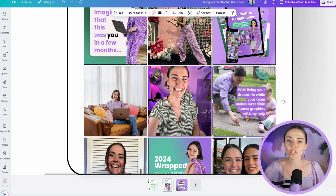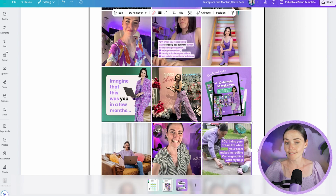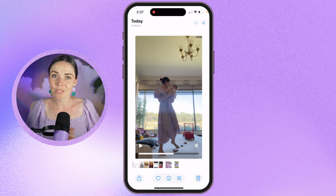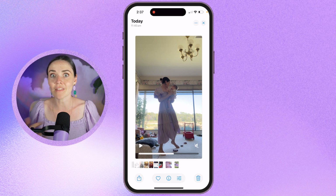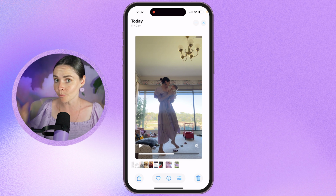So even if you're not updating some fancy reel cover, you can still add text and elements to your reel covers that still feature your branding. The way I recommend doing this is literally just grabbing a screenshot or taking a photo when you're doing and posting a reel, and then using that as your reel cover. I'm going to show you how you can do that really quickly without even having to open Canva.